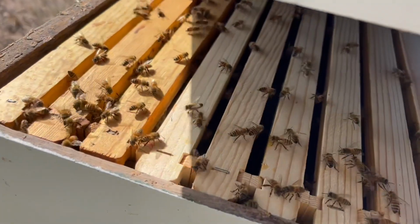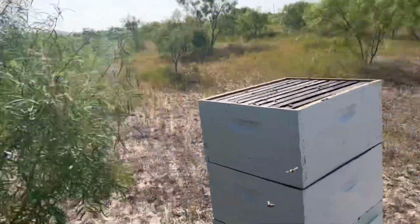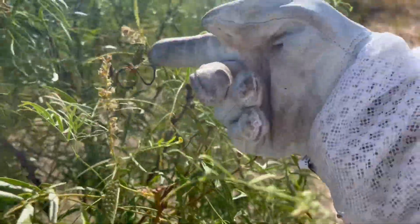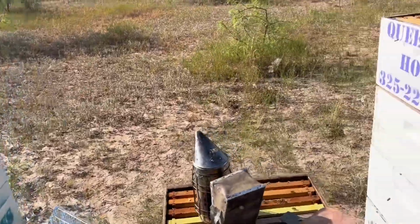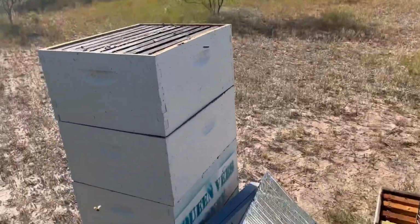Okay, that was just foundation on that, so I guess I tried to give them some empties to work on since I thought there was going to be a flow, which there wasn't. Which, well, actually, you see one right there that's about to bloom, a couple of them, but nothing significant. So better to rip them down, steal whatever honey I can, and move them to cotton.